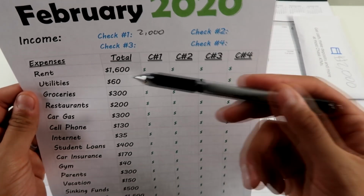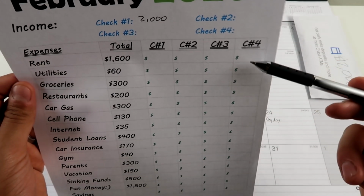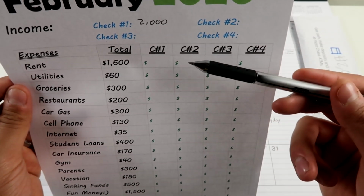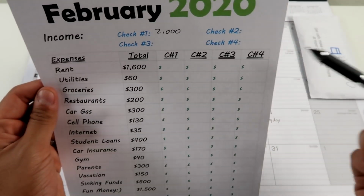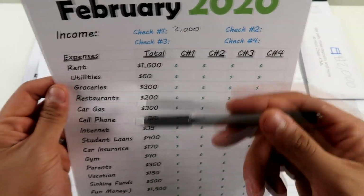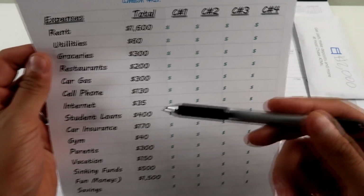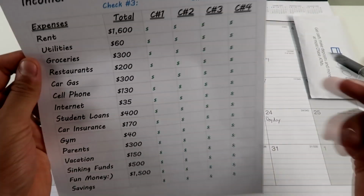So what we do is we divide that $1,600 by 4, which means that in the first check we're going to put 400, the second 400, third 400, and the last one 400, which will bring a total of $1,600. Okay, so that's basically it. I don't break everything down into 4 checks. So for example, for internet, I don't think I'm going to break it down in 4. I can just use this check, that way it makes it easier.